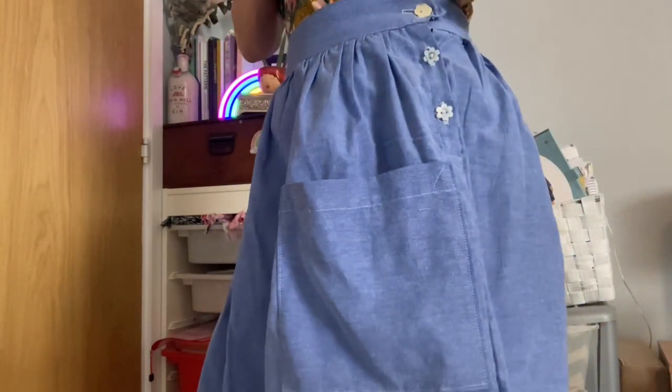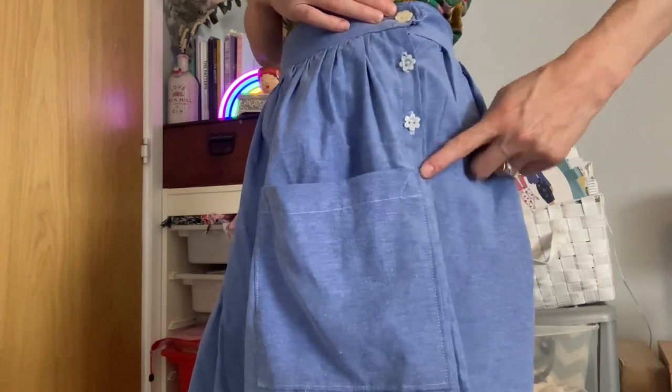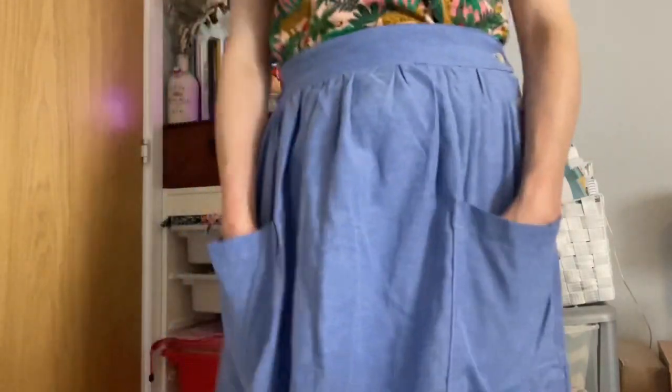And then, yeah, you've just got a button that fastens in the waistband, and then you've got buttons down here, and you've got a little button placket that you sew. And then it's the same for this side too. And then there are the pockets.